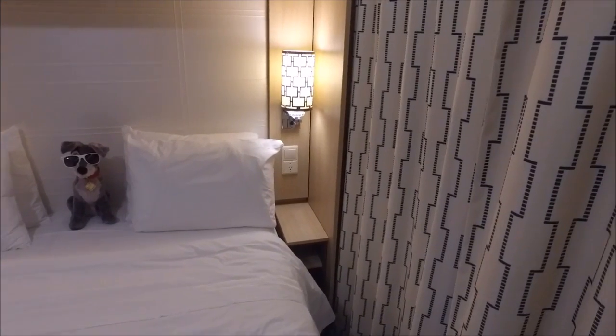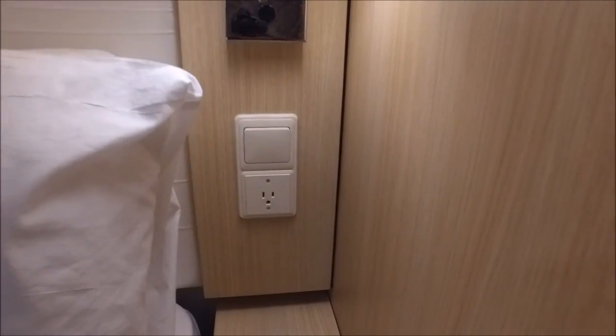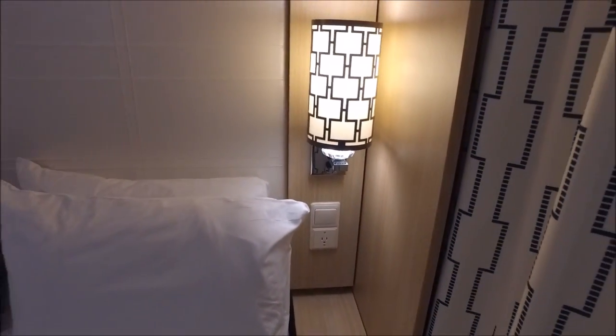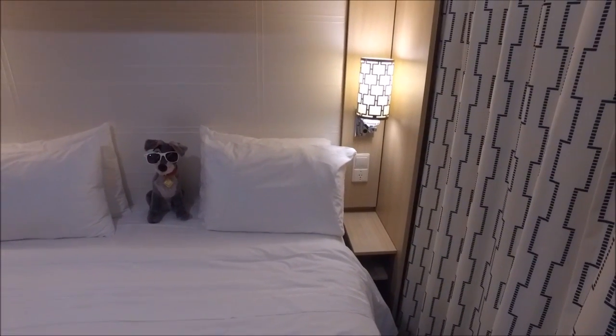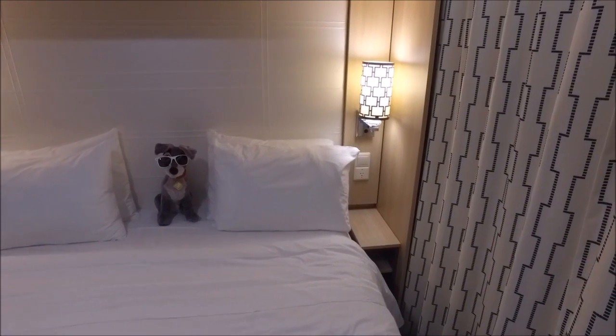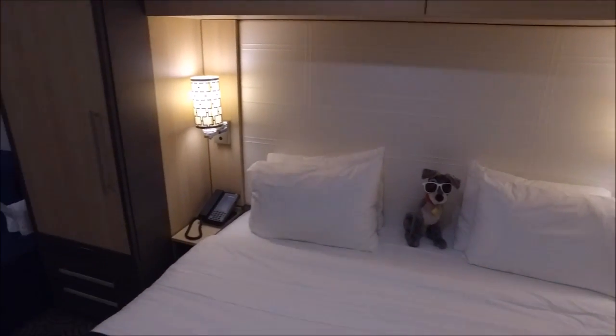While we're down here at this end of the room, I want to show you another smart thing that they've done. Look, next to the bed, there is an electrical outlet there. This is fantastic news for people who sleep with a CPAP, or also just if you want to plug your electronics in there to charge at night, or whatever you want to plug in there, you've got a plug next to the bed. I've never seen that before on any of the previous cruises that we've taken.